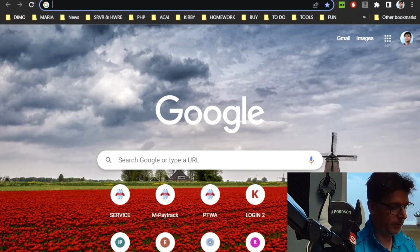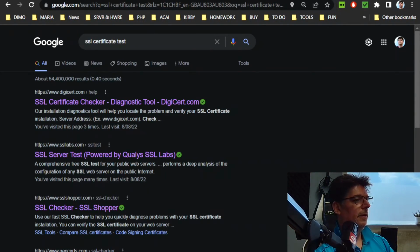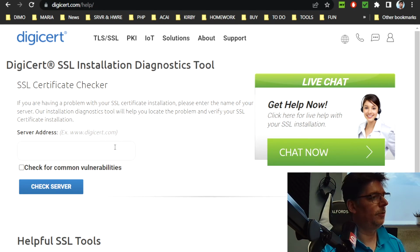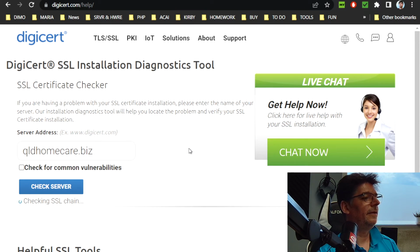We're going to Google and search SSL certificate test, and then we can choose any of those. Let's try DigiCert just to make sure that we have installed all the files as supposed. So I'm typing qldhomecare.base and check server. It will take some time.